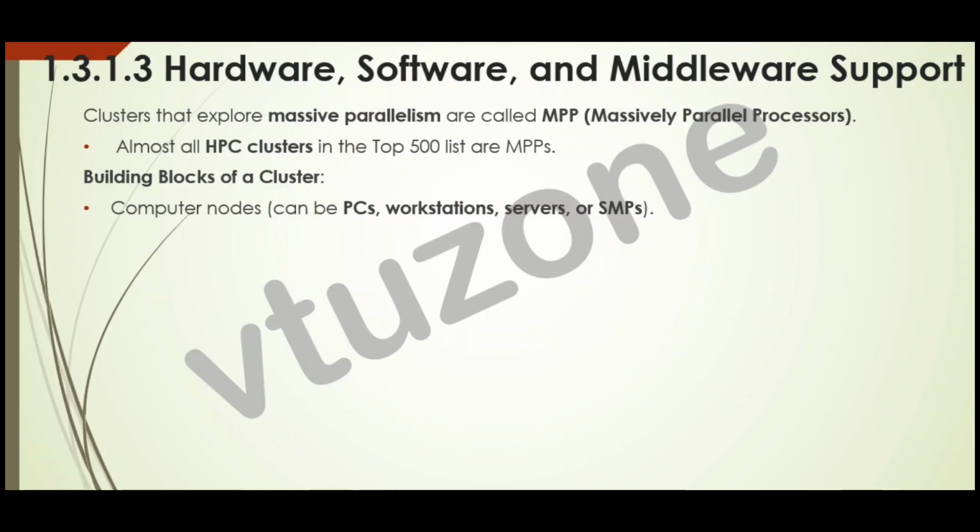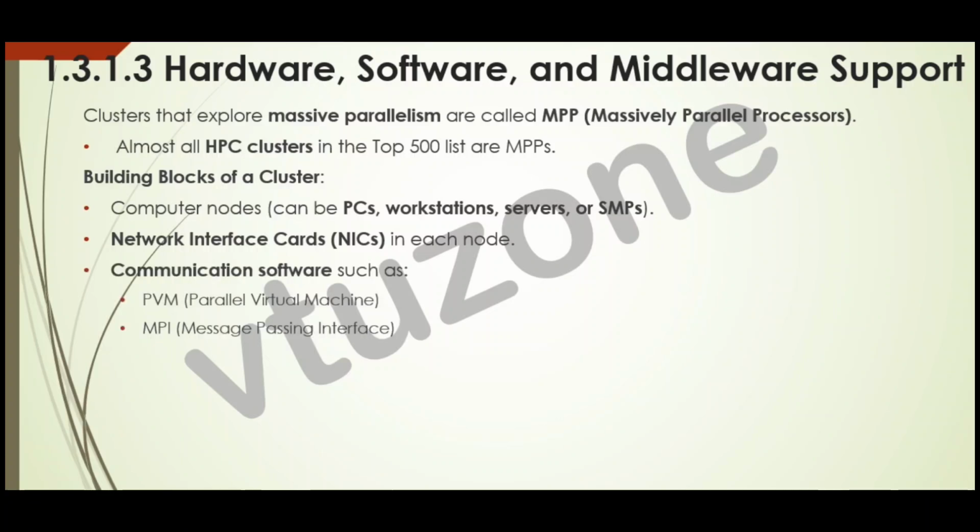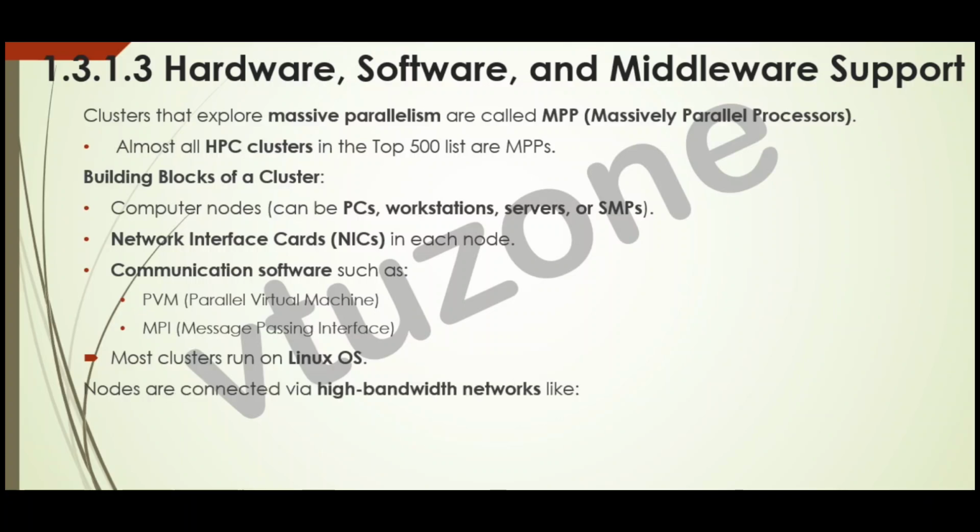See, these can be normal computers, servers or powerful workstations. They are the basic working units. Then network interface cards in each node. See, every node has a NIC to connect and communicate with the other nodes. Then communication software such as parallel virtual machine, then message passing interface. These help nodes talk to each other and share data for parallel processing. See, most clusters run on Linux, which is flexible and efficient. Nodes are connected via high bandwidth networks like gigabit Ethernet, Myrinet, and InfiniBand. These ensure fast data exchange between nodes.